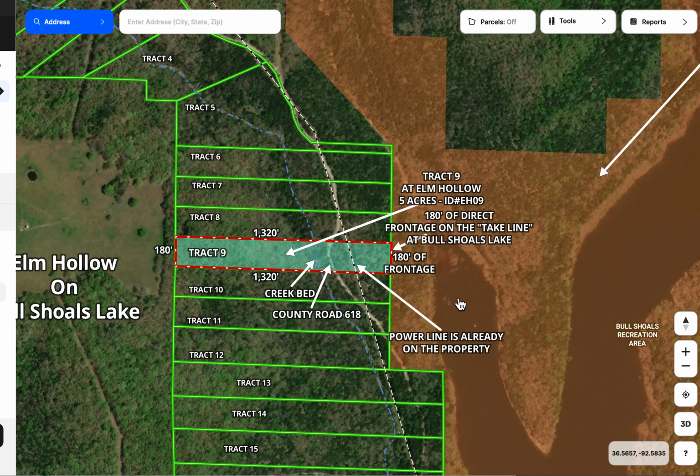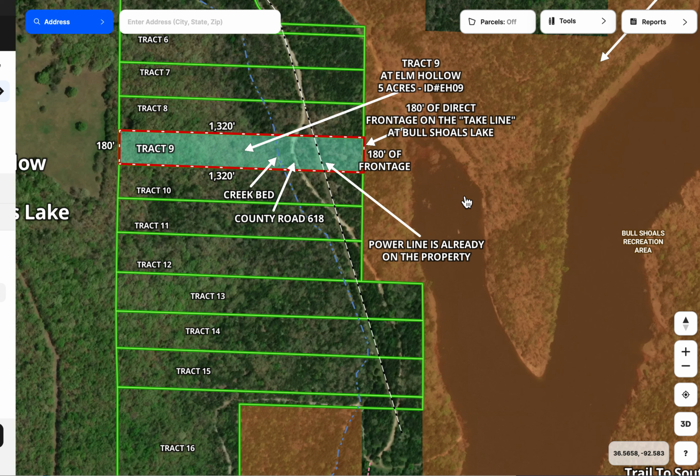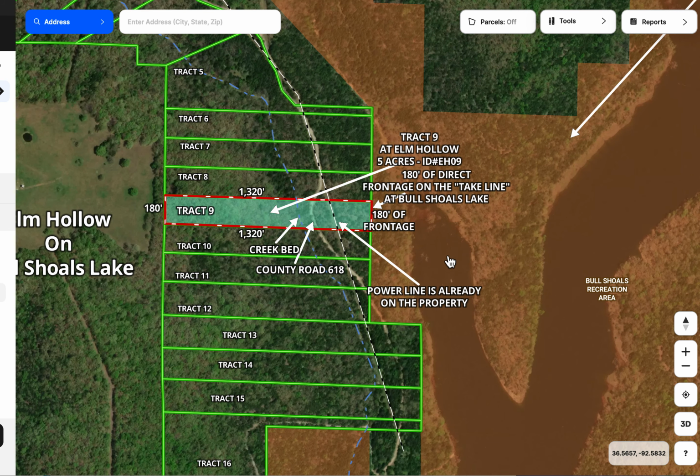So this has 180 feet of frontage on the take line on its whole east side. And since that Corps of Engineer land is public land, you can essentially use it very similar to national forest. So you can use it for recreation. You can actually hunt in the public land as well around the lake. So not only do you have additional access to the water and to the shoreline, but you've got literally access to thousands of acres of additional hunting land.